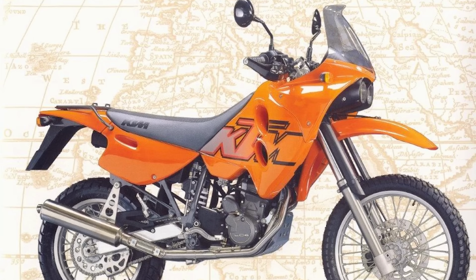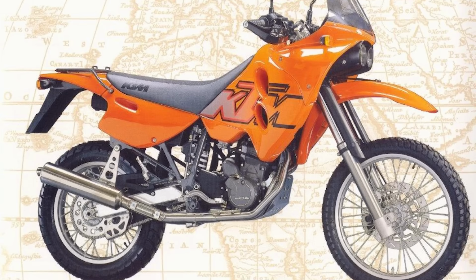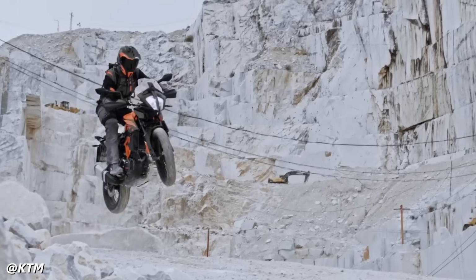KTM was really quite early to the ADV scene, having released their first motorcycle bearing the adventure title way back in 1997. And yes, you can make the case that BMW invented the category, but I really think KTM has refined it and made some of the best bikes in the space.